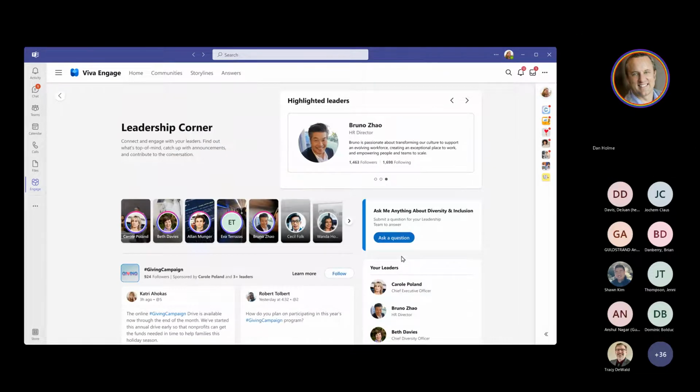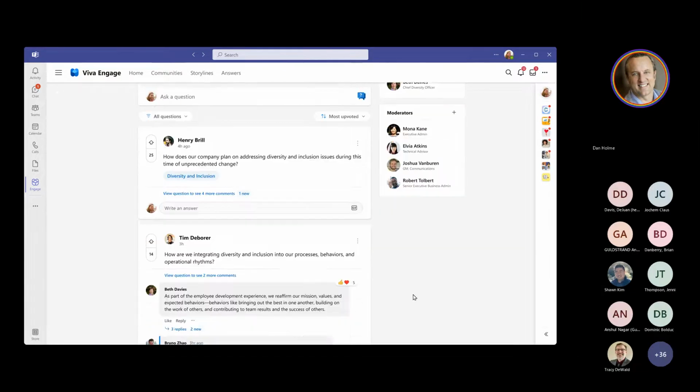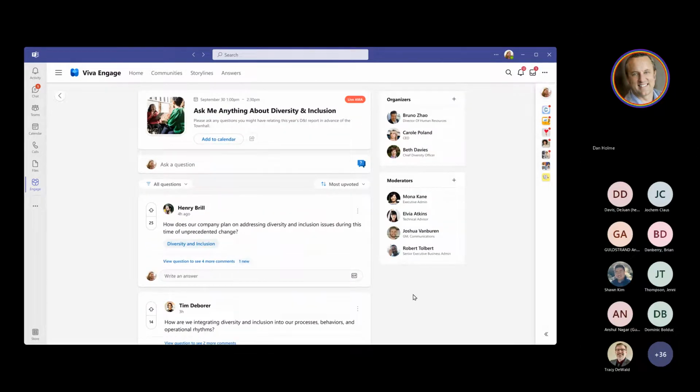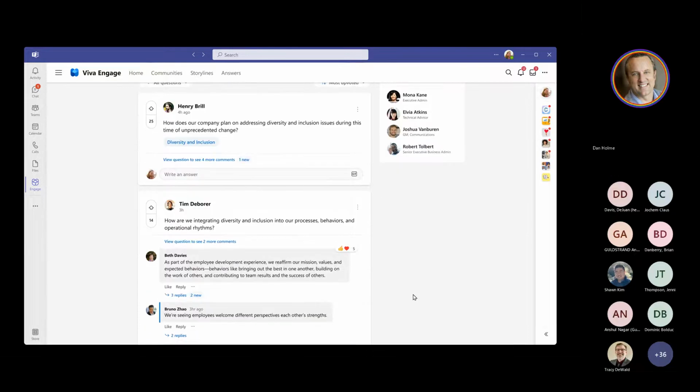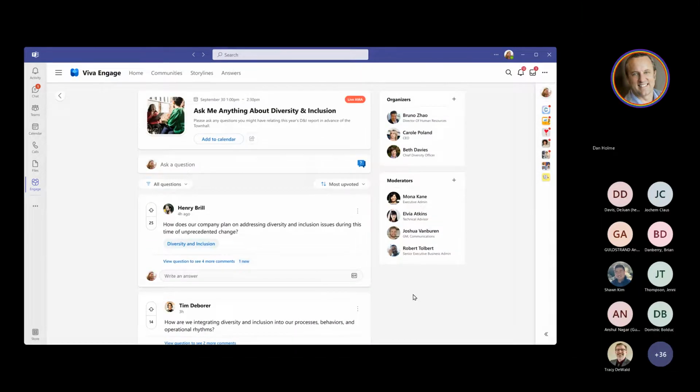As an employee, Leadership Corner doesn't just give me a way to catch up with leaders. It also gives me a way to engage with leaders through Ask Me Anything events. An Ask Me Anything event is an asynchronous event that encourages people to come together and ask questions around one or more topics. So here we can see an Ask Me Anything event about diversity and inclusion. I can post a question, I can view other people's questions, I can even upvote questions to give leaders a signal to what's important for their employees. There's even an option for anonymous submission if leaders or moderators want to implement that.